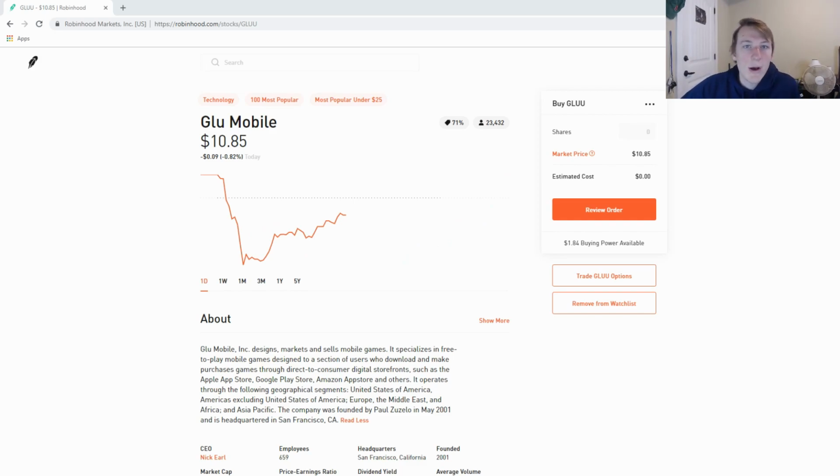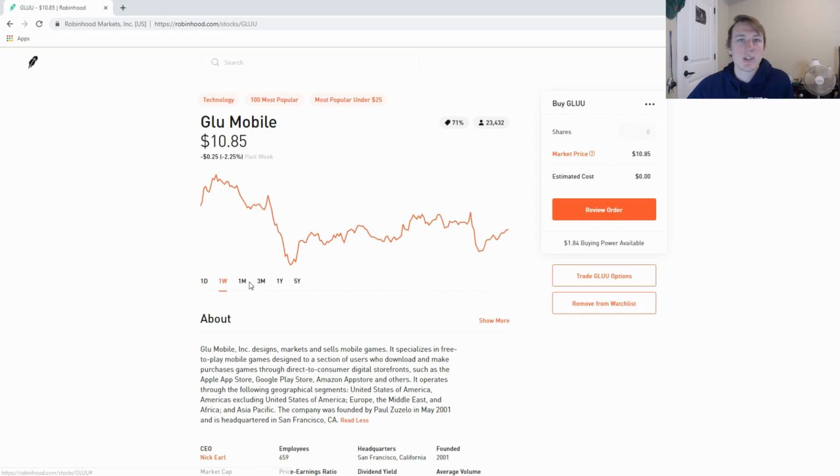I think as a whole right now, app companies are being undervalued in the market. Everything's shifting towards the digital era, and people are buying more and more apps and using them for different streams of revenue, whether it be ads or what have you. But anyway, let's just look at the growth.